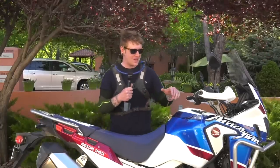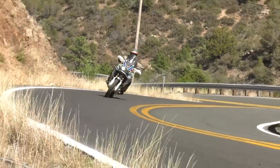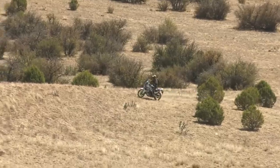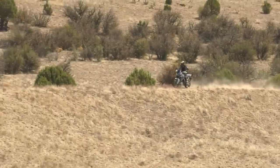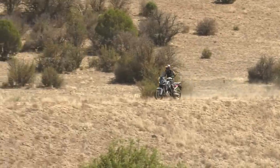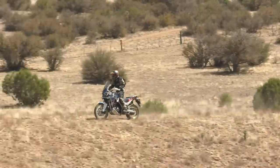We just took this thing on a ride today outside of Prescott, Arizona. It was about 60% on-road, 40% off-road. So we really got a chance to test the thing out, test the traction control, test the off-road modes, play with all the different electronics, and there are a lot of electronics on this bike.